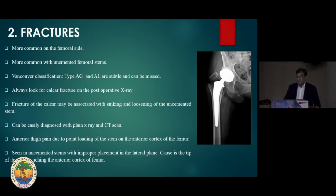Anterior thigh pain: especially on the lateral X-ray, if the tip of the prosthesis is touching the anterior cortex of the femur. As I think Dr. Kasodekar had said, almost 10 to 15% of patients with uncemented hips may have anterior thigh pain. Again, it is seen in uncemented hips with improper placement, where the tip of the stem touches the anterior cortex of the femur.